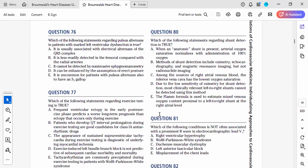There are different studies that were carried out on patients with exercise-induced left bundle branch block. And one of the findings was an association of exercise-induced left bundle branch block with deaths and major cardiovascular events.